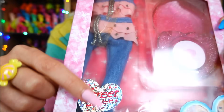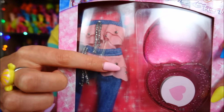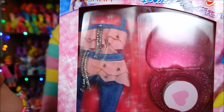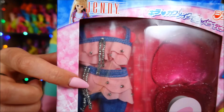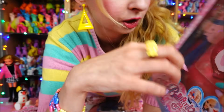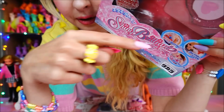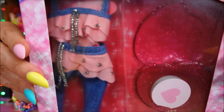Long denim pants that are, I think, flared, with a little skirt over pants situation, and a little crop top with some beads on it. I'm not sure if it comes with shoes. I haven't seen that, but they've probably just fallen down because there's stuff in there. And it even comes with this cute makeup compound or something.